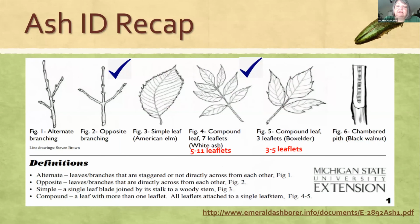And before I get into the details related to the insect, I do just want to do a quick recap on ash trees. In our meeting in May, we had a presentation that included ash tree identification, but just as a reminder for those that were not present, an ash should be, in theory, fairly easy to identify because it is one of only a couple trees in North Texas that have opposite branching and compound leaves.